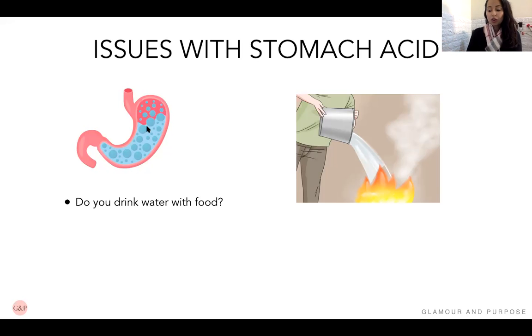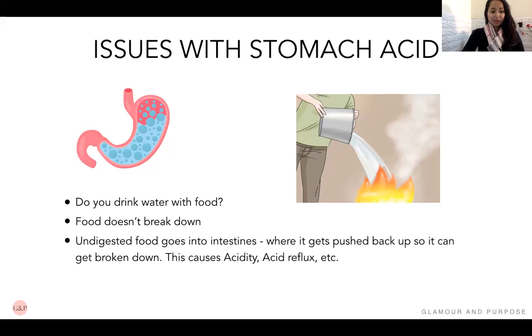Okay, but if you are drinking water with your food, then you are diluting that stomach acid. And also, a lot of times you're not chewing your food properly, which is why you need to just throw it down, right? So what happens when you take food and take water with your food and it doesn't get digested?